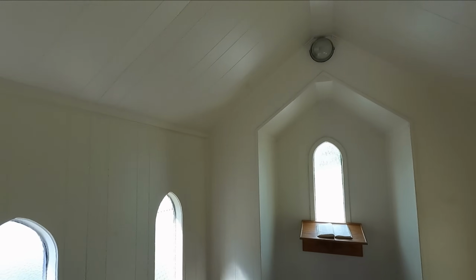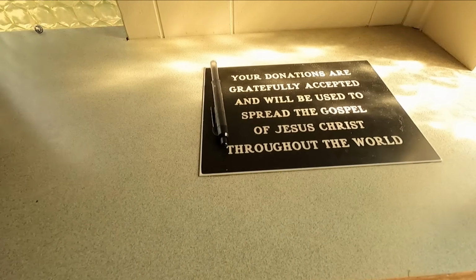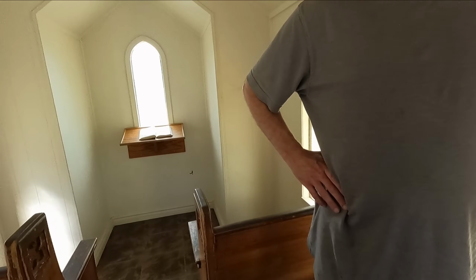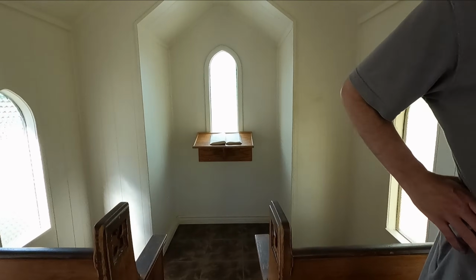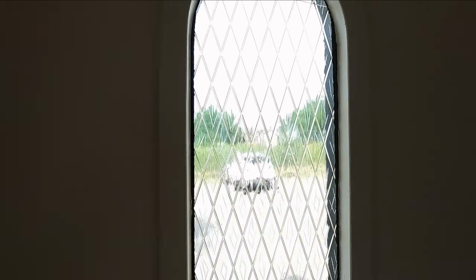Okay, so I mean, it's pretty cut and dry. It's just a little church you can visit. They take free donations here, gratefully accepted. You can sign the book. There's a moth on you, dude. Oh, he's just here for church. Look, he's flown over to the Bible. Pretty cool. Never been here. Coming to Niagara Falls my whole life, and I've never come to this tiny little church.